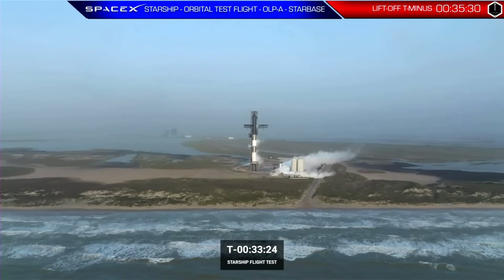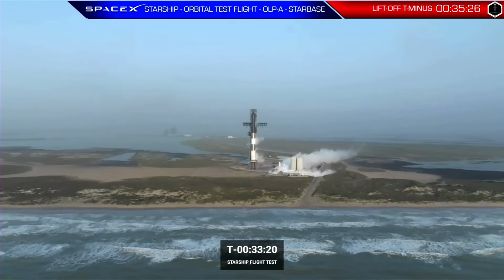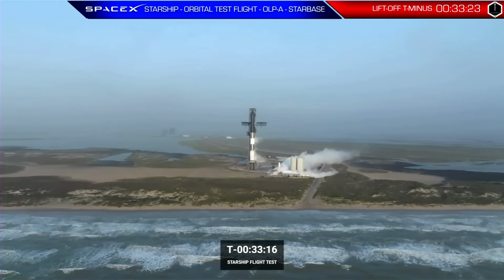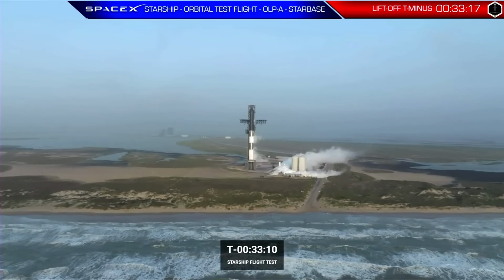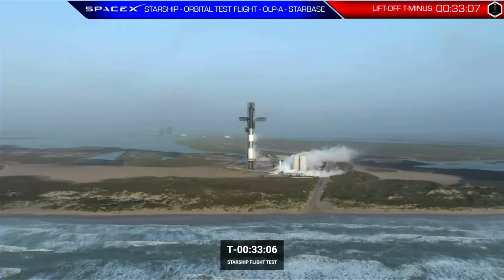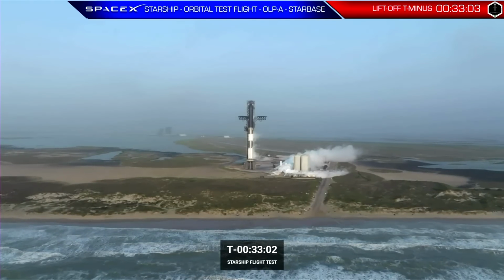Good morning. On your screen is a live view of Starship as it awaits its second attempt at our first ever integrated flight test from Starbase, Texas. If all goes well, we hope to see our Starship spacecraft and Super Heavy booster, which we collectively call Starship, lift off together for the first time in exactly 33 minutes from now.